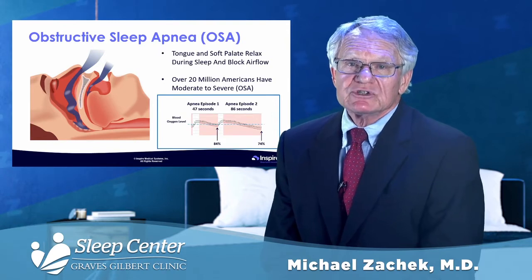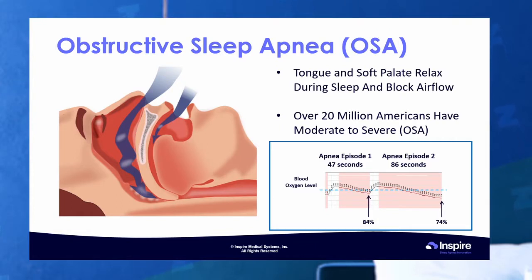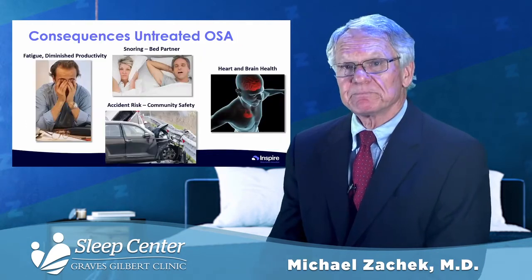If we see in the bottom of the screen this curve of oxygen, we'll notice that when patients try to breathe and there's no air moving, the oxygen level drops, which puts a tremendous strain on the body, and specifically on the cardiovascular system. Now, it's estimated that as many as 15 to 20% of males and perhaps as many as 5 to 10% of women have significant obstructive sleep apnea. And again, this is not just modest snoring, this is true drops in oxygen level, true disturbances to sleep, and significant consequences to the body.